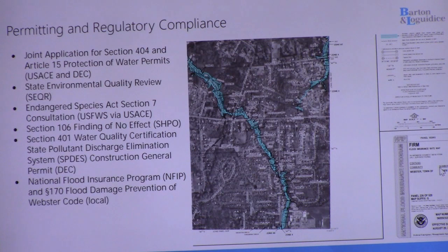I won't read through all these, but this is the list of regulations and permit approvals we think would apply to these projects depending on the scale. So there would be coordination with the Army Corps and DEC and other state agencies, as well as looking at the compliance with the town's own flood damage prevention code and making sure that we're not increasing flood elevations in this area.